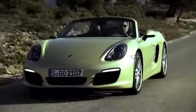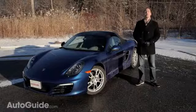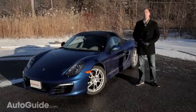Cruising along the warm coastline, the sun in my face, and the wind in my hair. Or I could be right here, freezing. But I'm not about to let winter get in the way of my time with the all-new third generation Porsche Boxster.